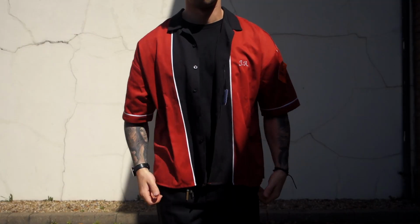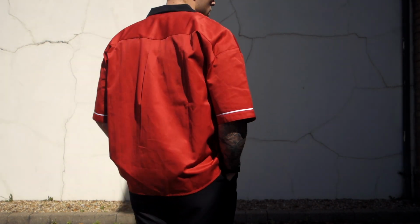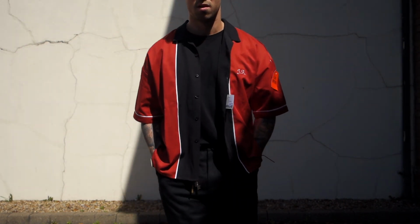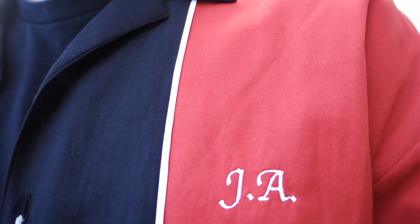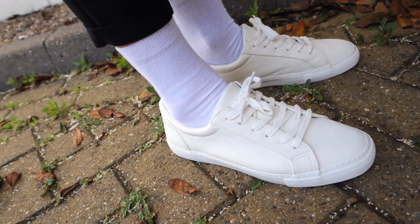Now what I do really like about this outfit is, like I said, everything is just played down. There's one feature to this whole entire outfit which just draws you in, and that is the colorful bowling shirt. With this outfit, I've literally stuck to the colors that are on the top. So again, black is just my base. Then we do just tie it off right at the end with the white socks and the shoes, just to tie it back in again onto the shirt.